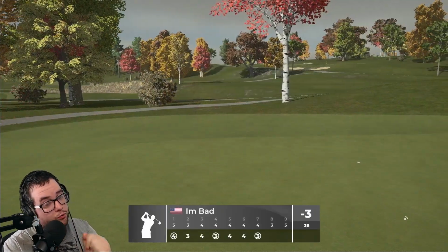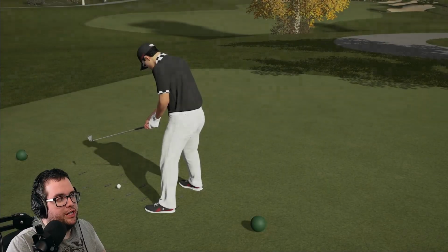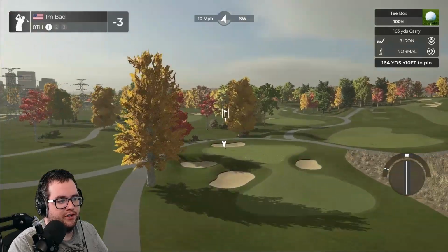Okay. It did. It started a little right. It started a touch right. Get another birdie. Here we are. All right. Birdie, eagle. That's how we want to go out here on this front nine.